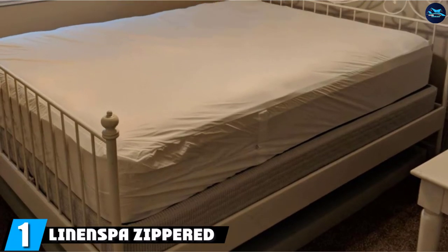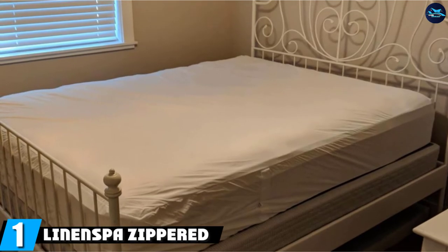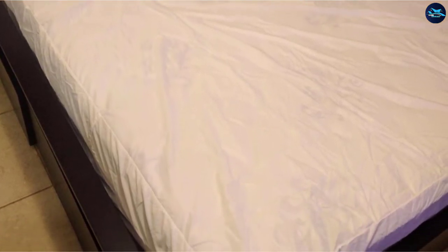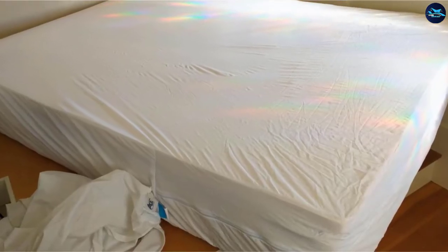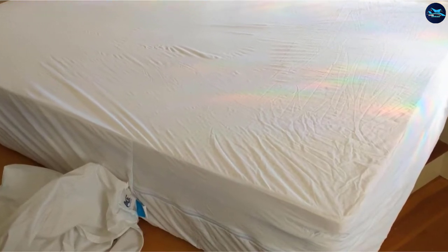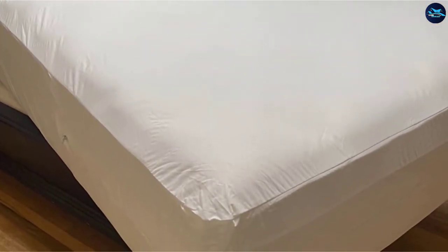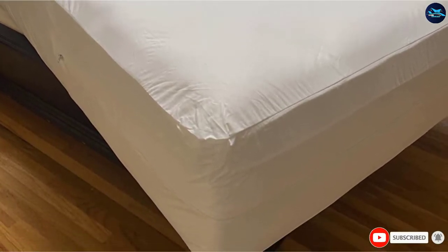At the first position of our list, we have Linenspa Zippered Mattress Encasement. The Linenspa Zippered Mattress Encasement covers all six sides of your mattress with a protective barrier. With a polyester exterior and a polyurethane backing, the smooth, lightweight material effectively protects against bed bugs, dust mites, and other allergens. Unlike others in its category, the non-crinkly fabric is quiet when you sit or lay down on your bed. The cover zips around mattresses up to 12 inches deep and can easily be tossed in the wash with the rest of your bedding.